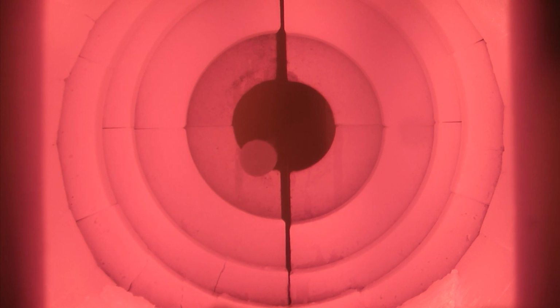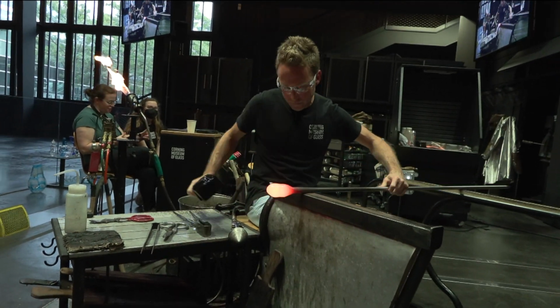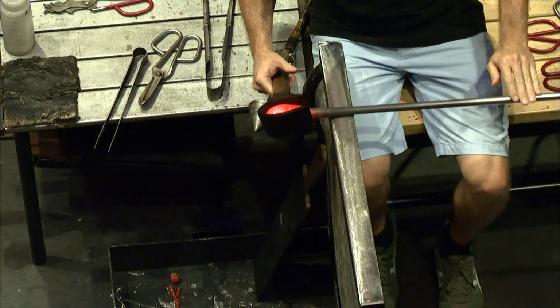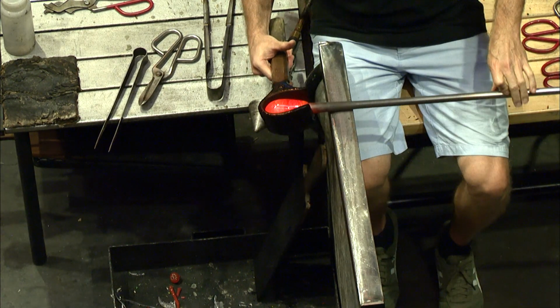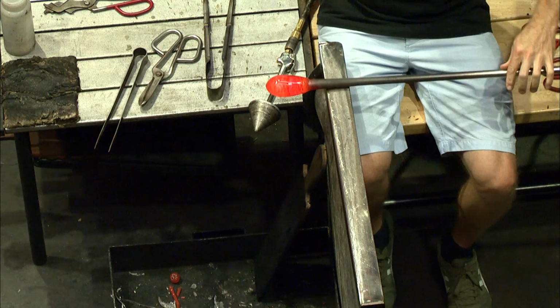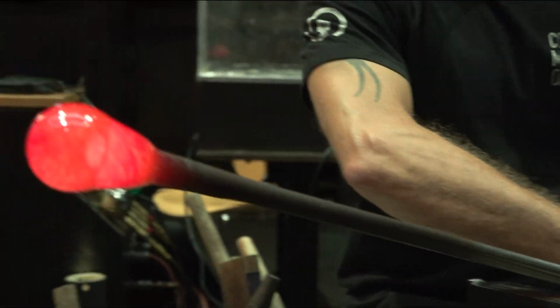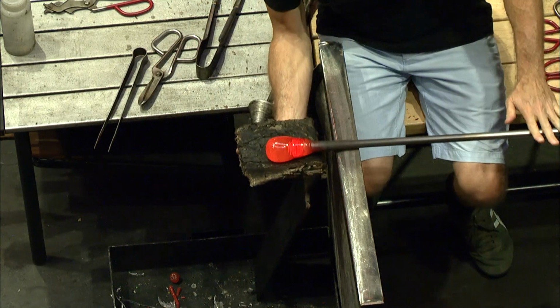Yes, exactly. So if we wanted to make something that was really complicated, that would take hours and hours and hours, instead of trying to do it all at once, he could just keep making petals and parts and let them cool down and get a whole box of stuff and then bring it all back up to temperature when it's ready. Absolutely. And that's a very common approach, actually, when you're looking at very complicated sculptural work. And it gives you the ability to take those parts and do something else with them before you bring them back into the hot shop.